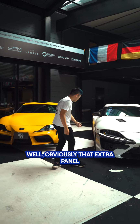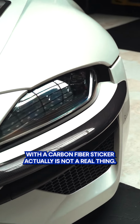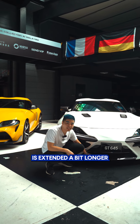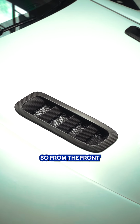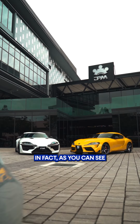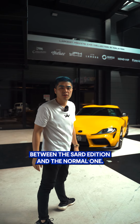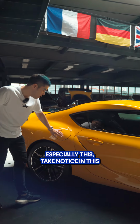Well, obviously the extra panel with a carbon fiber sticker, which is actually not even a real thing. They also changed the bottom, right? The lip is extended a bit longer. On the bonnet, they've added this carbon fiber vent. So from the front, it looks wider, lowered in fact, as you can see. Notice the tremendous difference between the SAT edition and the normal one. This is the stock version, especially this, take notice of this.